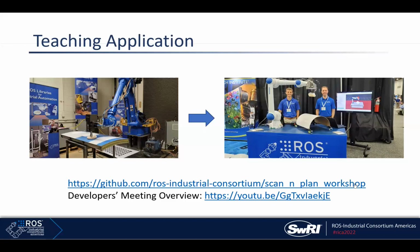So basically, right now, there's been a lot of commits. If you haven't been tracking, there's been lots of additions to Scan and Plan Workshop. We also now are using Scan and Plan Workshop, even though we're not putting on full day workshops teaching you to build Scan and Plan applications. We are still hopeful to do that. We're still trying to find the right venue and the way to get it done.